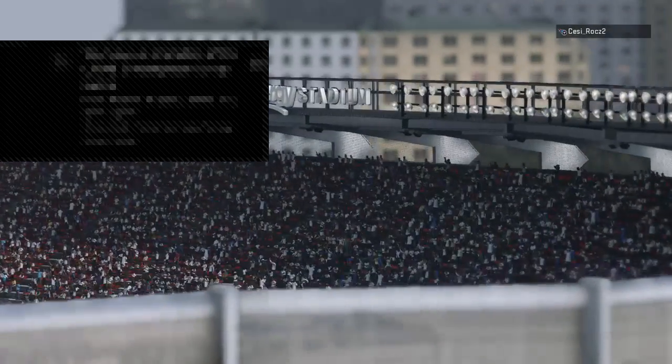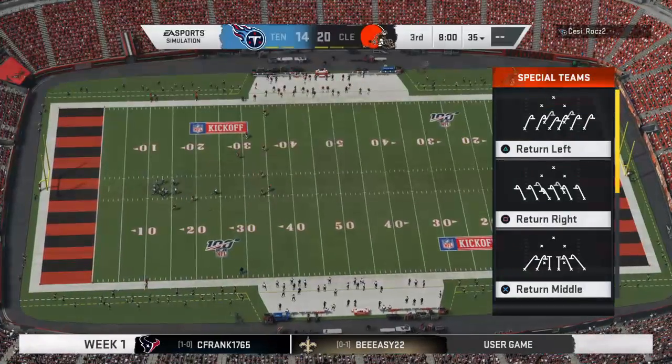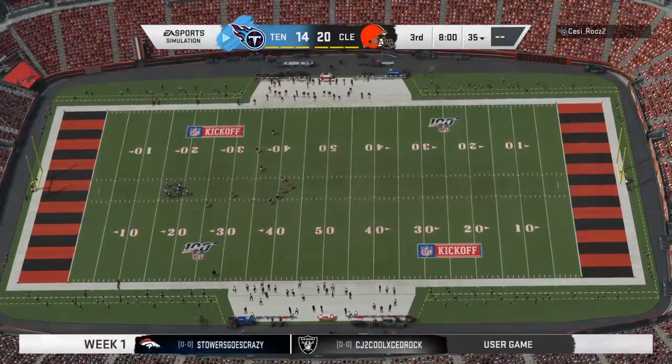So we are at halftime here in the opener of the 2019 regular season. As we'll send you down to Orlando, we check in with Jonathan Coachman for our EA Sports Halftime Report. Coach.